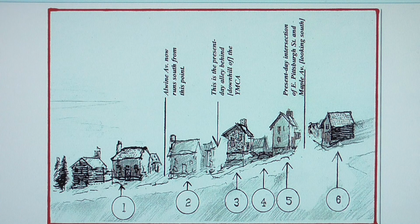Right above the intersection here was a blacksmith shop, another one. A guy named Beck, B-E-C-K, ran the place. And the Becks also made gunpowder.